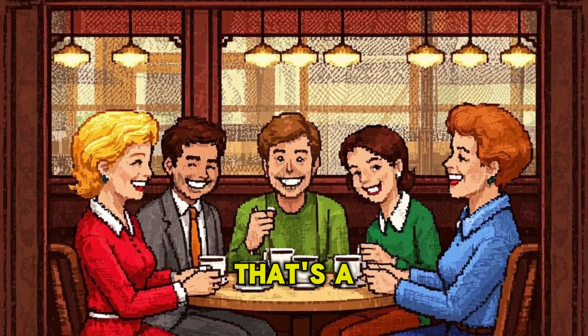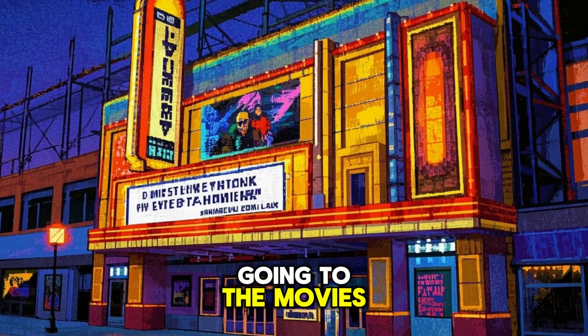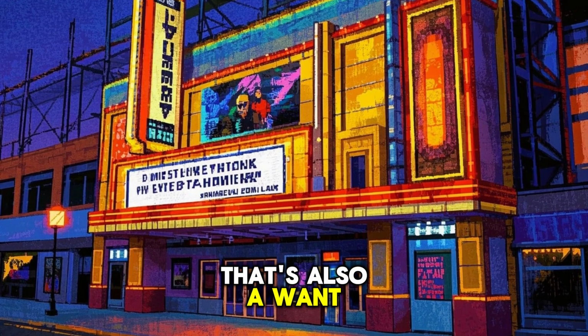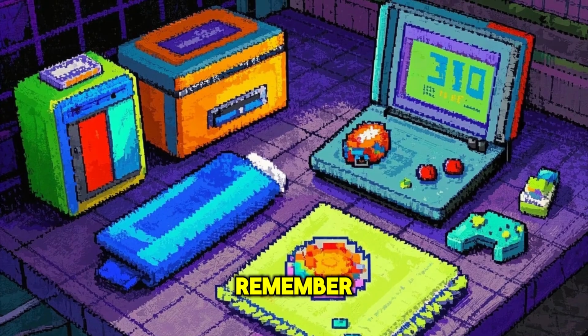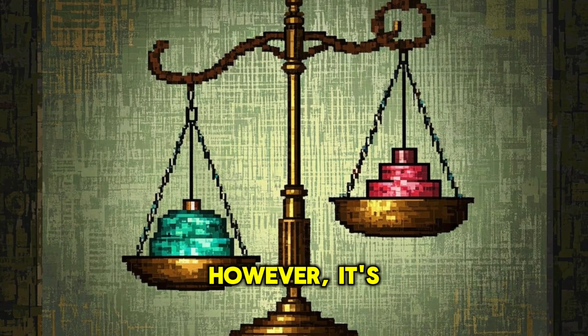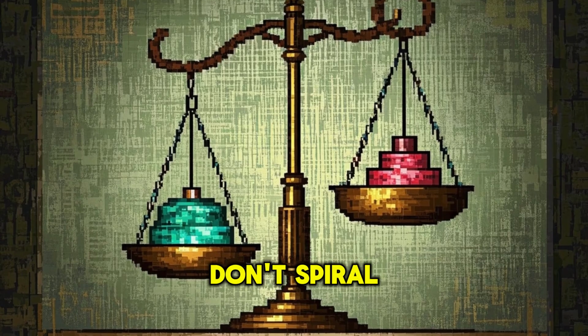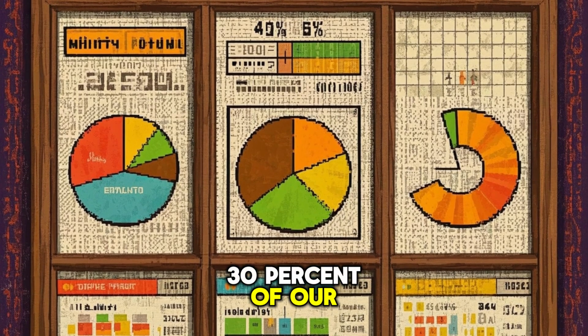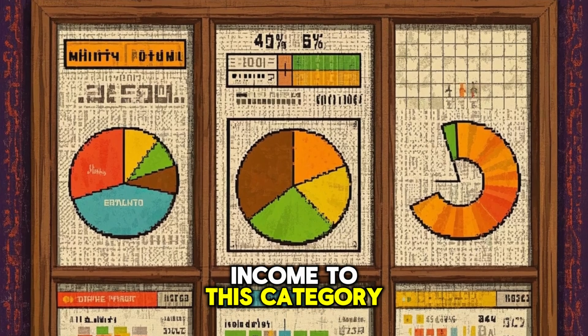For instance, if you enjoy going out for coffee with friends, that's a want. Or if you love going to the movies, that's also a want. Remember, there's nothing wrong with wants. They're part of the fun in life. However, it's important to manage them so they don't spiral out of control. That's why we dedicate 30% of our income to this category.